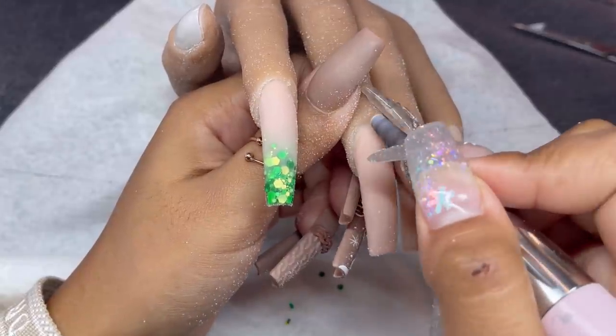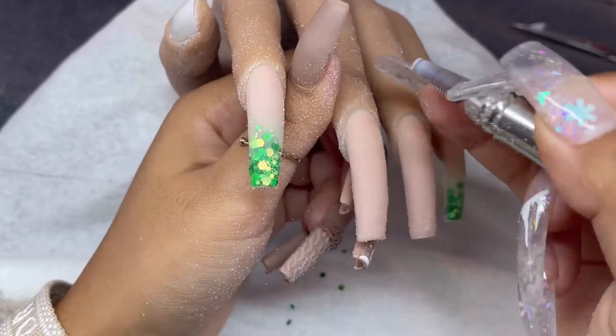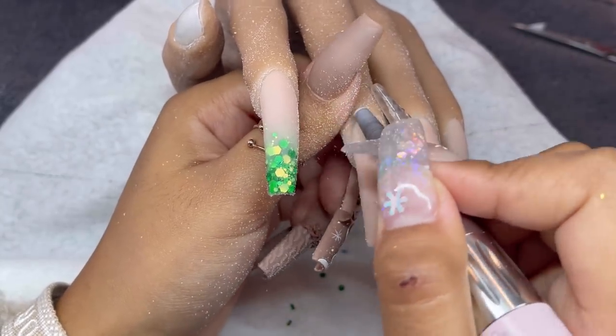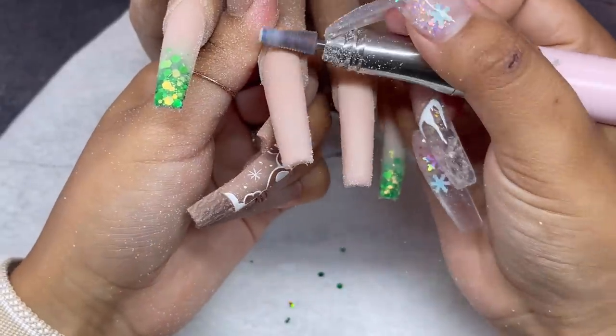Now that I know these other nails are dry, I'm going in and again filing that nail. I go around the cuticle area very gently and then I go over top of the entire surface.